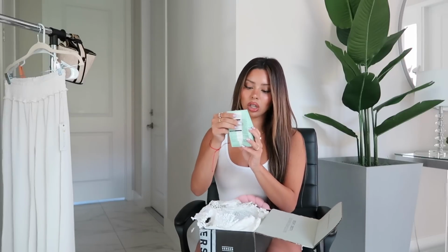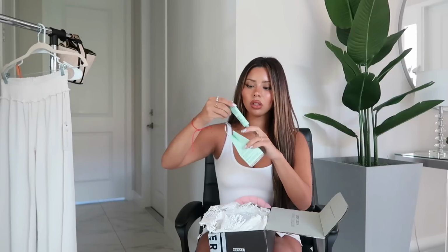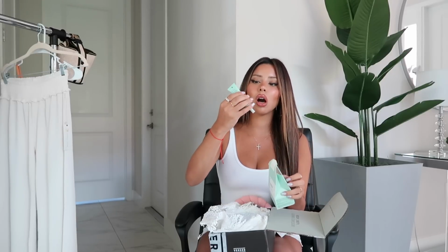Let's see this. Dark spot gel. As you can see, I always order anything that has to do with dark spots because I have not been able to find something that works for me. This is a smaller one. Also, everything of Verse is extremely affordable, which is why it's really an awesome brand. This was awesome. Highly suggest getting this too.